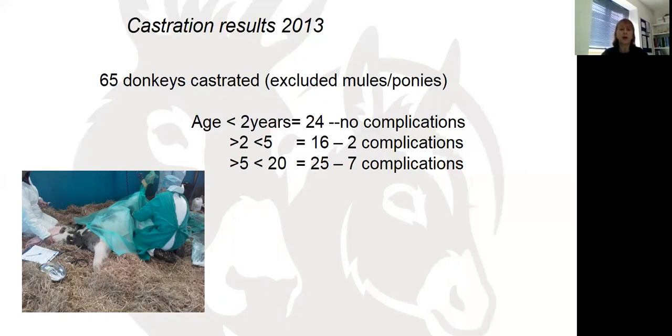So please, if you are somebody who has a pet donkey and you decide to, or you've gone and bought a young donkey, please, for its own benefit, try and get it castrated as a youngster. It's a much better procedure for the donkey when it's done young.